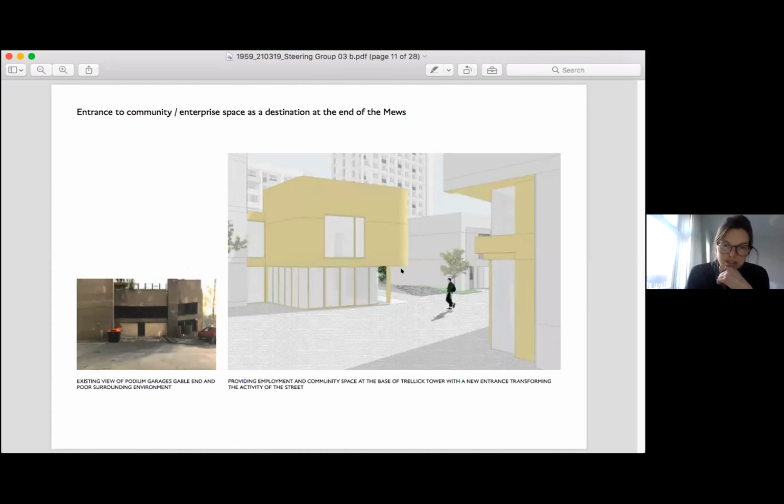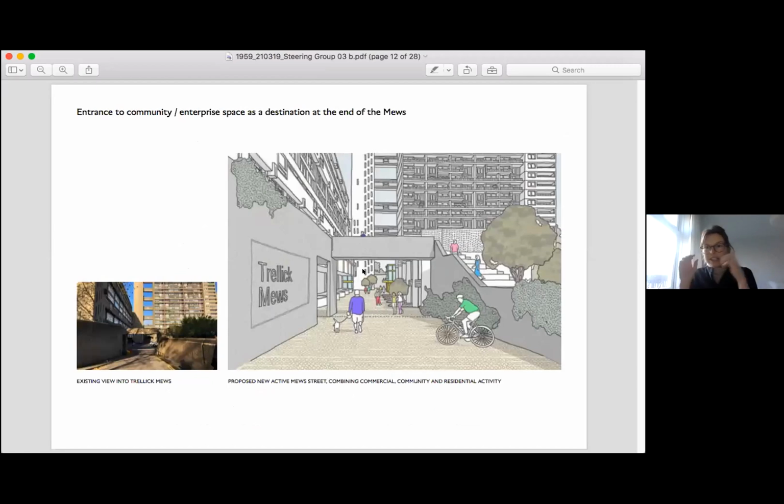There's a view there of the entrance at the end of the Mews. Obviously the architectural language is emerging, and these are very diagrammatic at this stage, but the principle is of activity and creating an entrance in that space, and what that might start to look like. In the bottom left, there's the existing condition, and in replacing that podium, what's the opportunity there. And then reversing back out, that view down the Mews, where you can see the community spaces either side at the end as the beacon that really draws you along and activates that space.